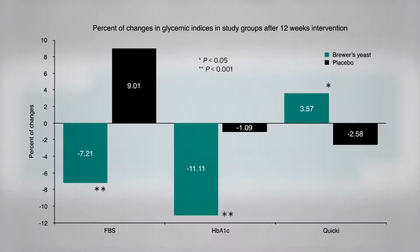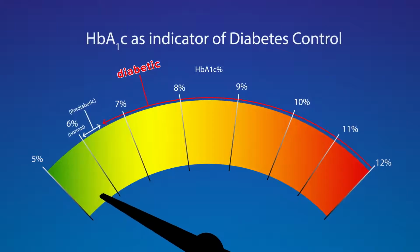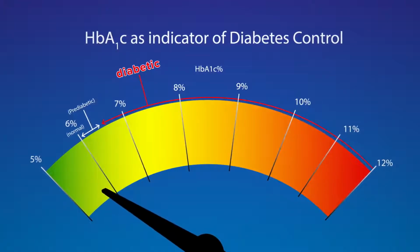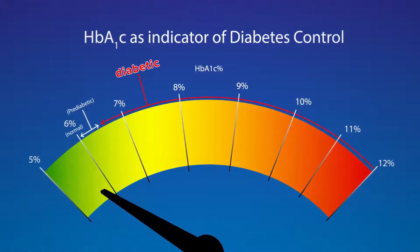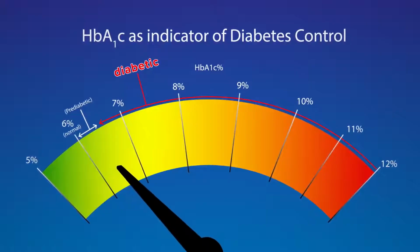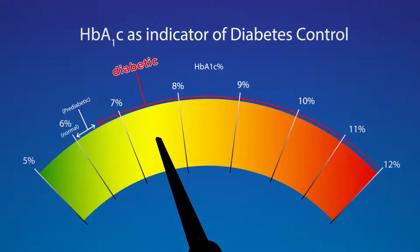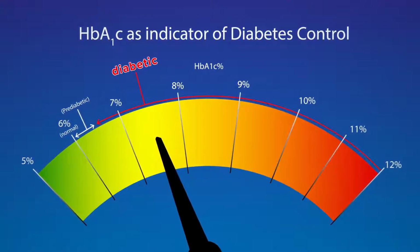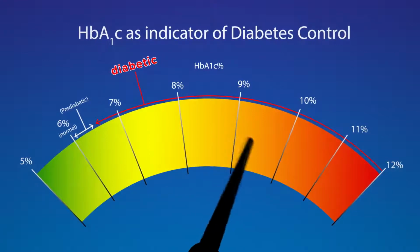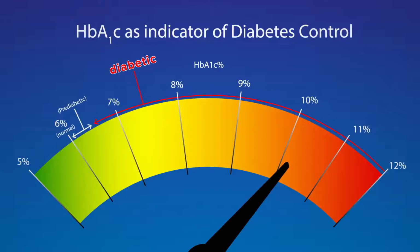What do these numbers mean, though? Hemoglobin A1c is a measure of how high your blood sugars have been over time. Under 6 means you've been having normal blood sugars. Between 6 and 6.5 means you have prediabetes, and anything over 6.5 means you have diabetes. Now, you can have well-controlled diabetes or way out-of-control diabetes, but anything over 6.5 is considered diabetic.